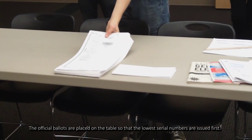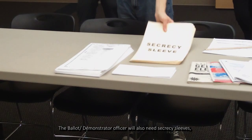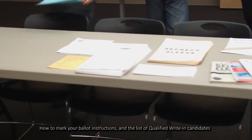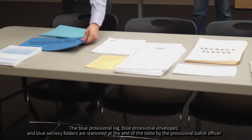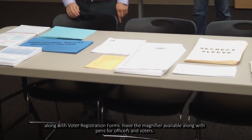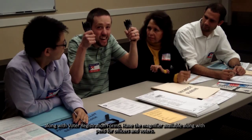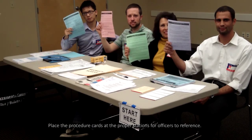The official ballots are placed on the table so that the lowest serial numbers are issued first. The ballot demonstrator officer will also need secrecy sleeves, how to mark your ballot instructions, and the list of qualified write-in candidates. The blue provisional log, blue provisional envelopes, and blue secrecy folders are stationed at the end of the table by the provisional ballot officer, along with voter registration forms. Have the magnifier available, along with pens for officers and voters. Place the procedure cards at the proper stations for officers to reference.